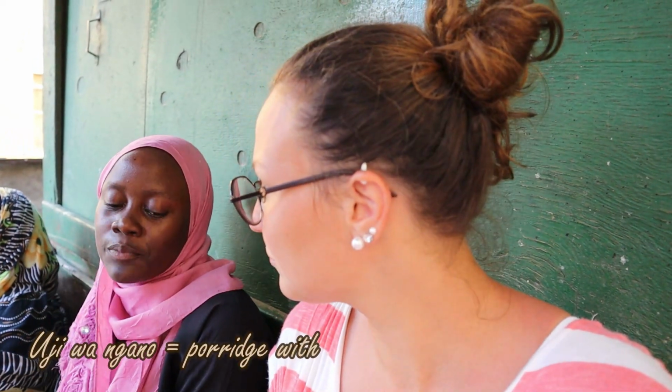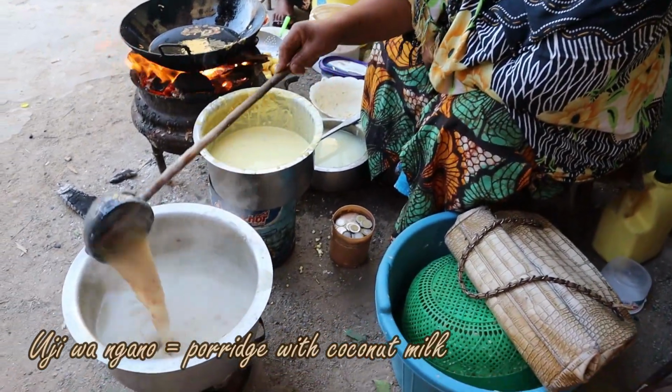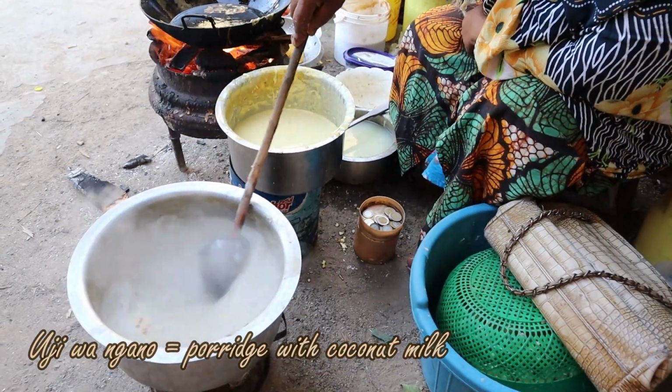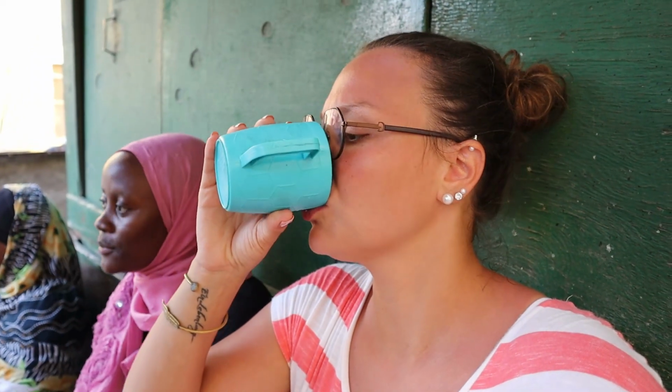So this is, we call it uji wa ngano, which is like wheat porridge, but it's made with coconut milk, wheat, and then they actually do put wheat chunks. I don't think you'd be able to see, but they do put wheat chunks in it. And lots of sugar. It's only drunk in the evenings and not during the day. Because it's light, it's not a heavy uji. If you've drunk uji from up country Kenya, it's a very light uji. So yeah.